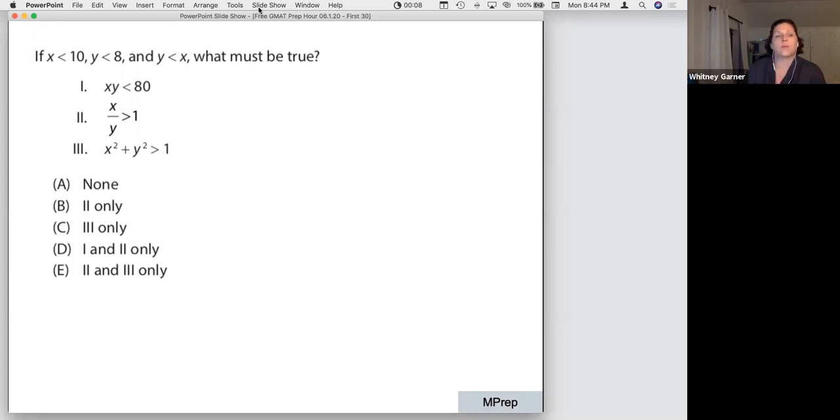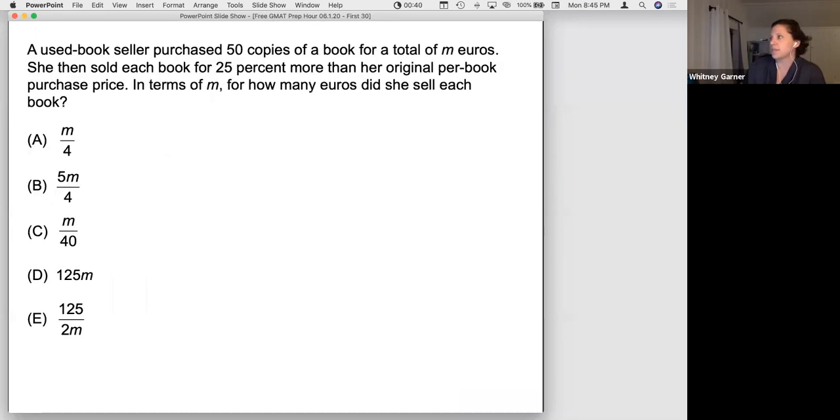Did you notice that we've got inequalities, a Roman numeral problem? A lot of them have 2 in it in the answer choices. 2 only, 1 and 2 only, 2 and 3 only. And the language of which of the following must be true. There isn't an all of the above, but there is a none. Ooh, none of the above there. Okay. What do we notice in the first 20 seconds, 30 seconds or so?